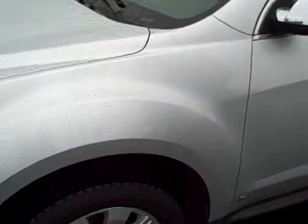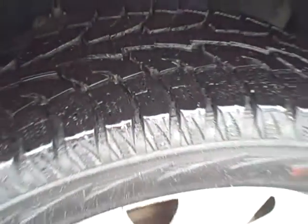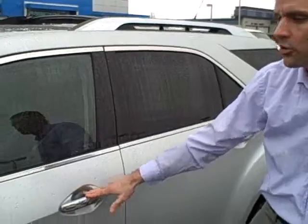You can see it has a nice set of 18-inch aluminum wheels. Tires are 80 or 90% tread life. They're very nice. In addition to the 2LT package, you're going to have the chrome package on. It gives you chrome mirror caps, chrome roof rack, chrome door handles.